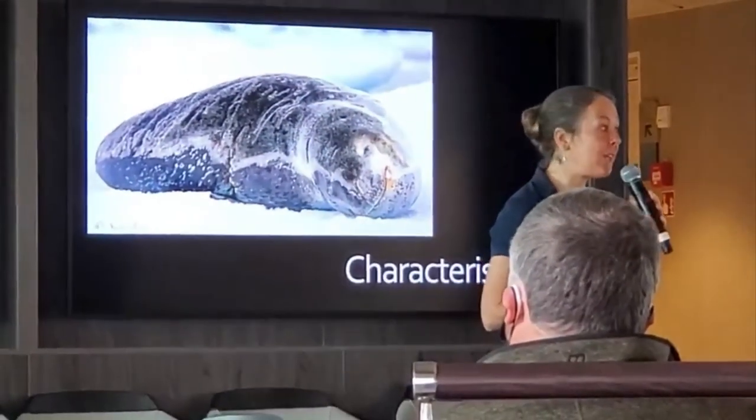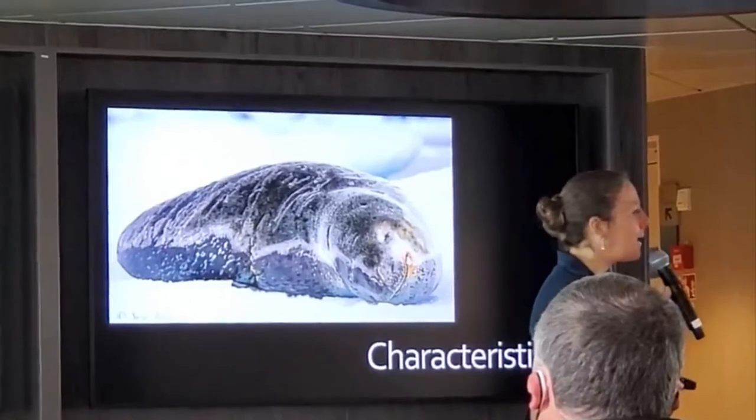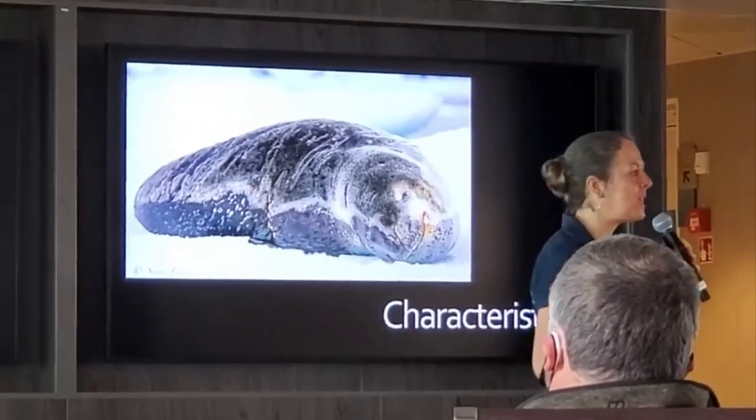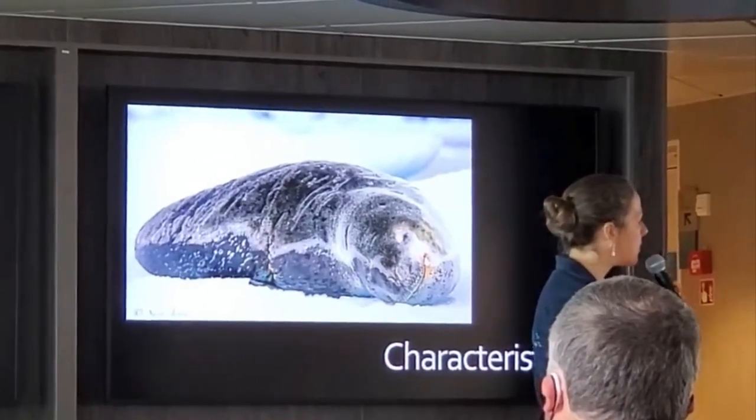Females are significantly bigger than males, and they're counter shaded, a bit like penguins, so darker on top and lighter underneath, and usually have quite a nice spotty marking.